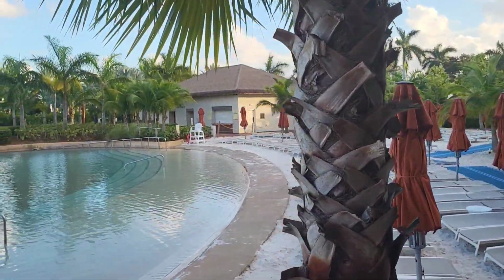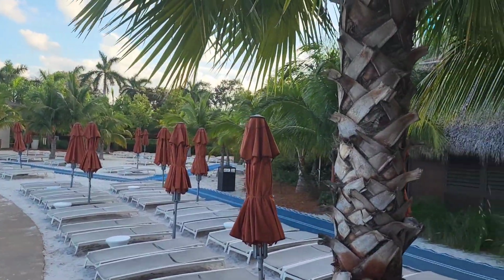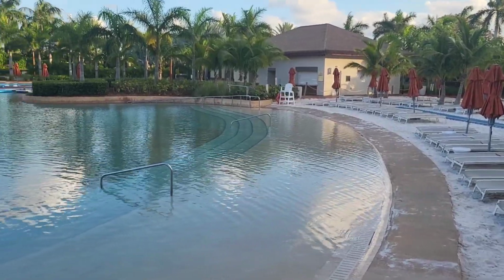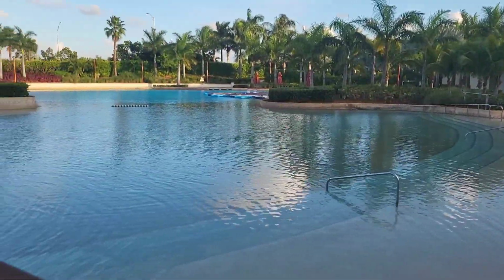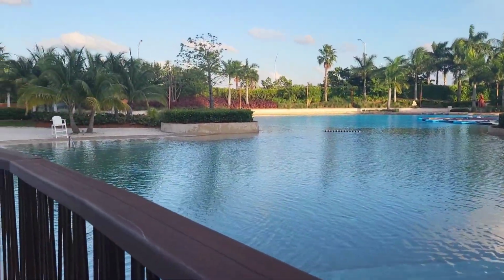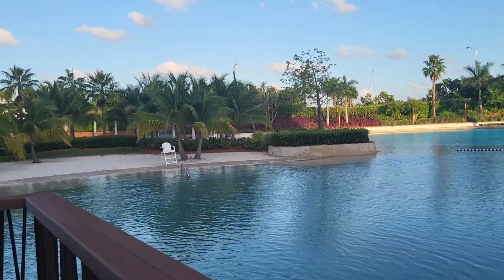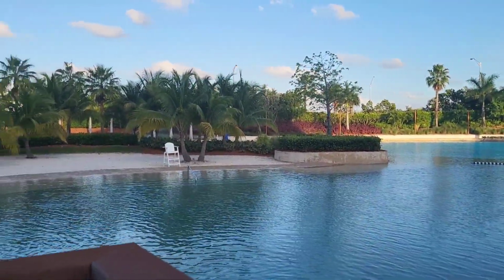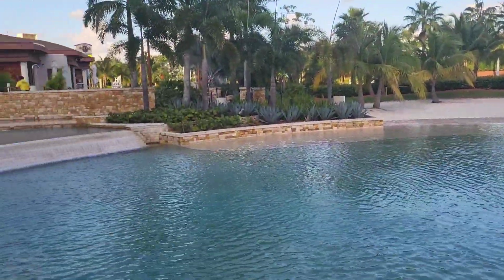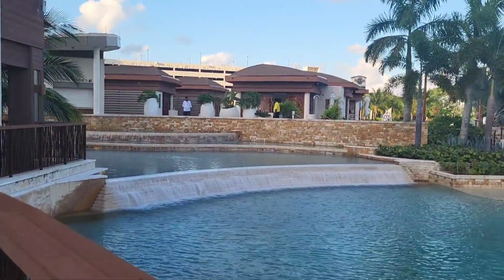As you continue walking toward the back, you're going to run across this beach area. It has sand and a zero entry pool area. Actually, this is part of the lagoon. This is also the area we go in order to watch the guitar show.